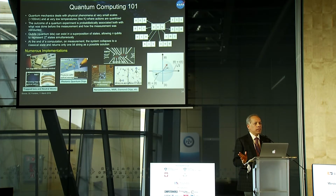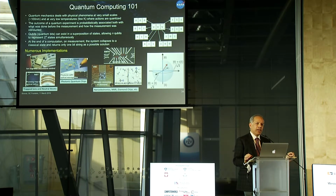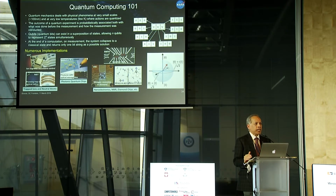Quantum computing, I'm the overall lead for all of quantum computing for NASA, and NASA has been doing this for a long time. Quantum computing is based on quantum mechanics. It is probably the most exotic field of all of science, and I don't want to spend any time explaining that, but there are certain features of quantum that are supposedly very promising. The idea is that quantum mechanics deals with phenomena at very small scale and at very small temperatures, and there are certain effects at quantum levels, unlike classical, that allow you to do certain things.